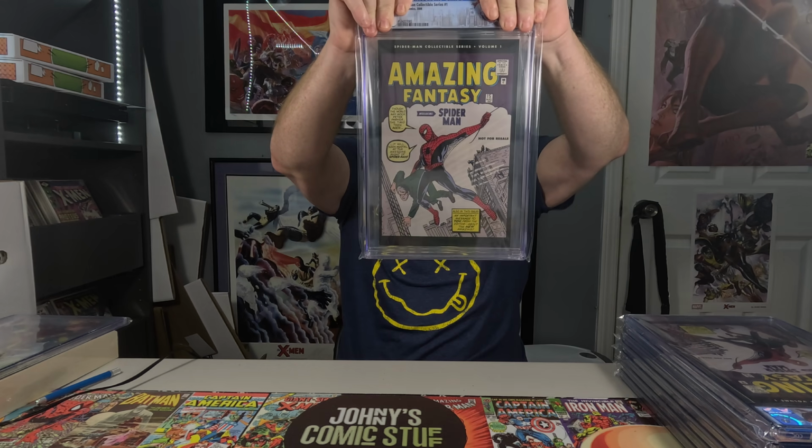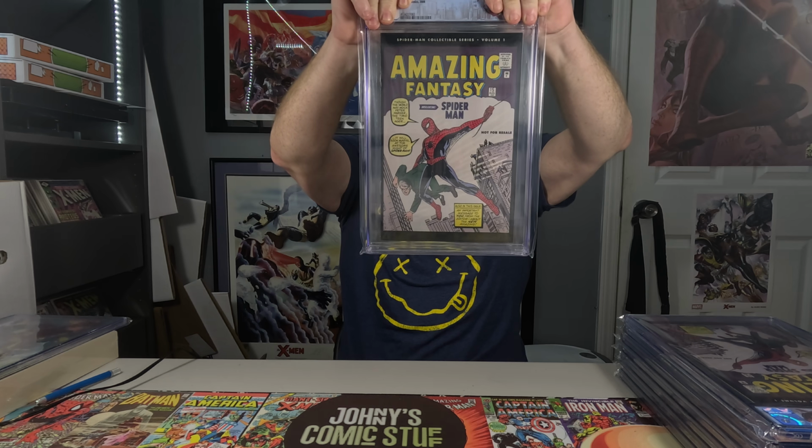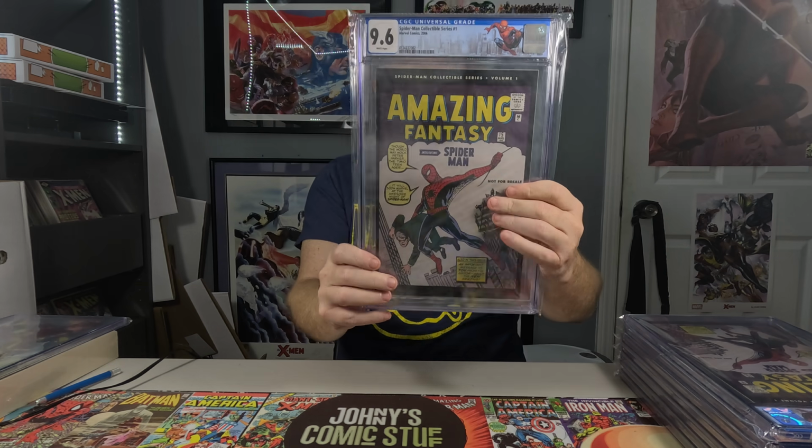So got another one of these. These do have the Spider-Man label on them. So this again, Spider-Man Collectible Series #1. These came out in 2006, and again, 9.6 white pages. So again, probably some tiny tears around the staples. I don't really see anything else.